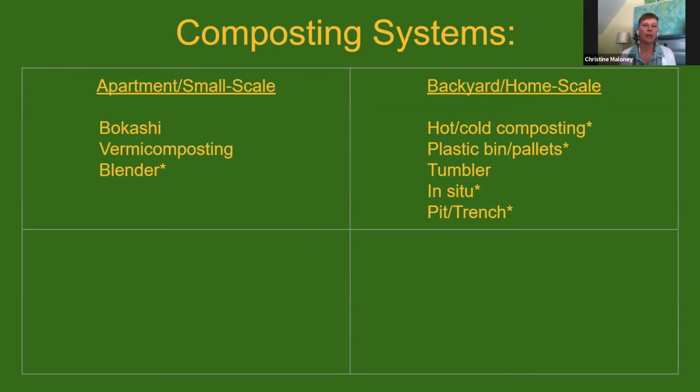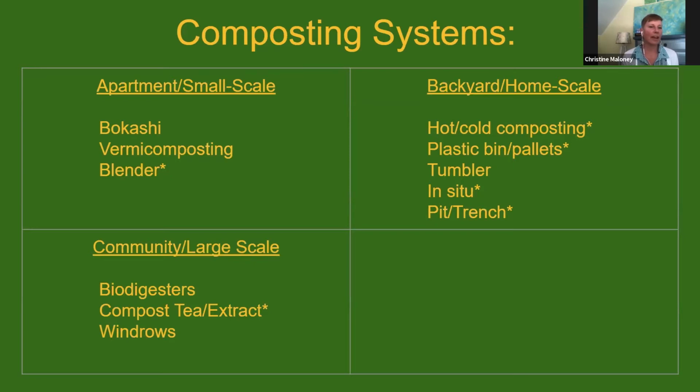So if we could go on to the next slide. Large-scale composting. If you've ever gone to a compost site, you've seen the windrows that are there. Maybe they have biodigesters. So a biodigester is a closed system. There's actually a really huge one in Dollywood, which is in Kentucky or Tennessee. And the entire community's waste, all their food and paper products and all the garbage goes into a biodigester. And the microbes and enzymes that they put in there decompose all the food.